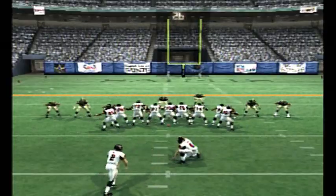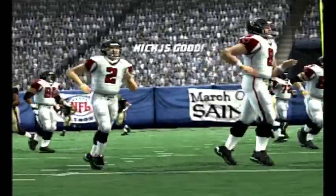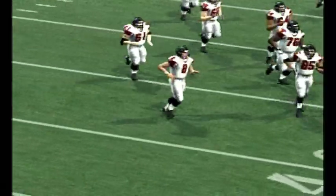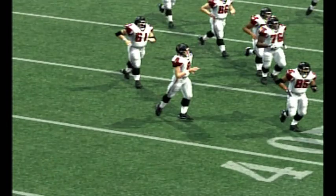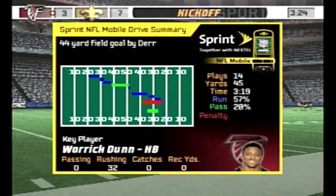Number two comes out, hoping to put points on the scoreboard for the first time. And that kick is just inside the upright. And give credit to the kicker there. It's nice to have a guy that can make your drive worth three, even if you don't get it into the end zone every time.